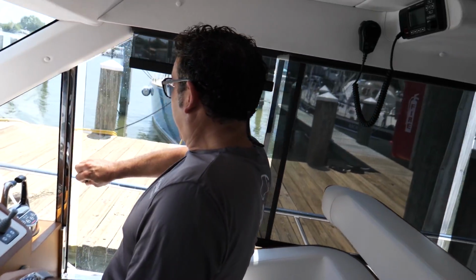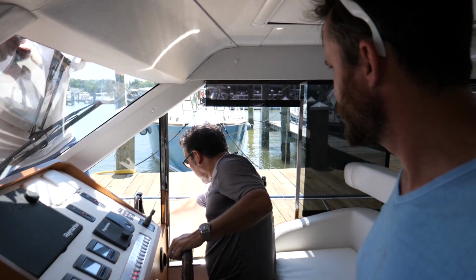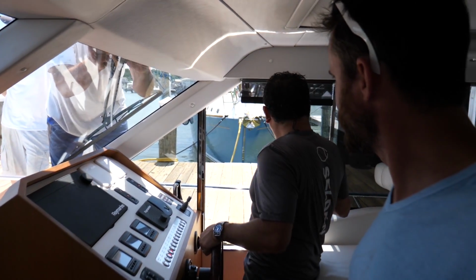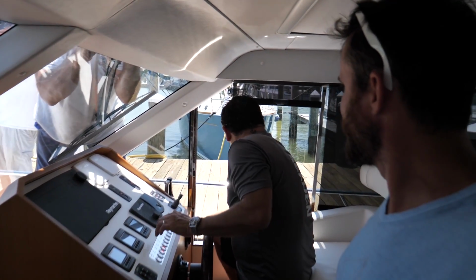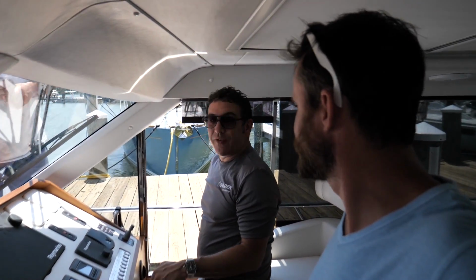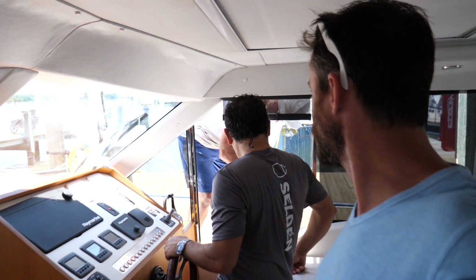So when you're pulling up to a dock, you have the spring line right here. You toss it out, grab the spring line, and it's like single-handed docking. This window was specifically designed for him to just come out, grab the spring line and throw it on the cleat, which is specifically designed here so that you can do it while you're docking the boat. Single-handed operation. That's really cool.